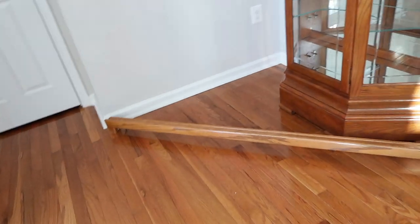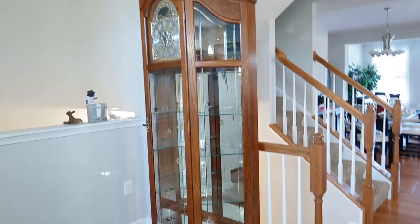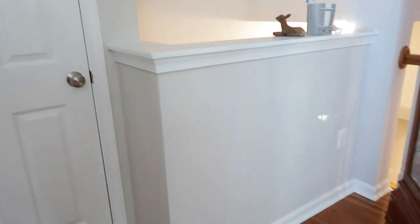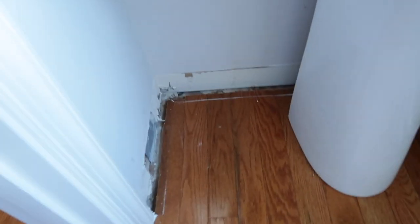Everything is kind of a mess right now, but once I put my clock back together and get this put back up, then I can put everything back into the clock. And of course, that's my grandfather clock right there. They weren't able to do the bathroom yet because they forgot to get the wood pieces. So this is what it looks like. Tuesday they're going to come out and just fix that.